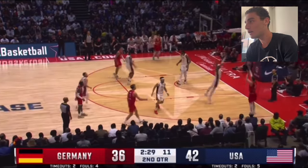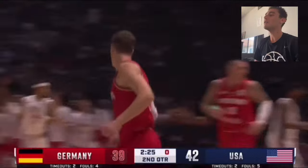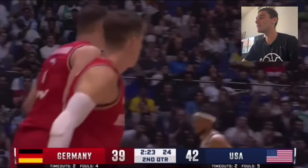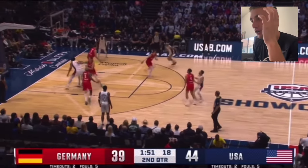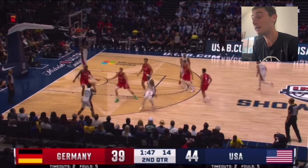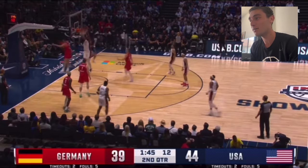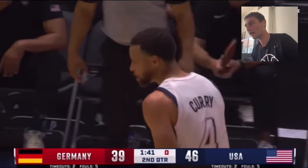Gets it back. Ball movement. Corner. Woo! Every time Team USA is starting to pull away. Oh, that's the guy I mentioned. He plays in the EuroLeague, I think. He's a solid player. Obviously, on Team Germany, he's been solid so far, knocking that down.